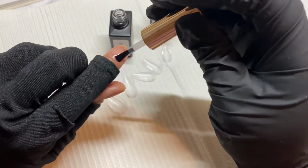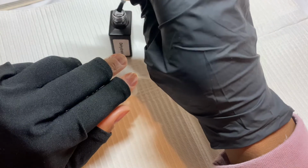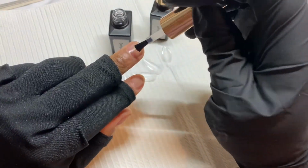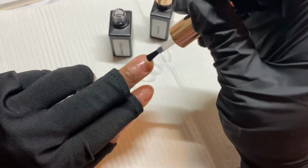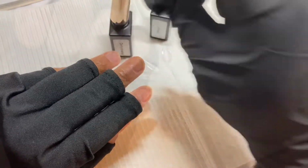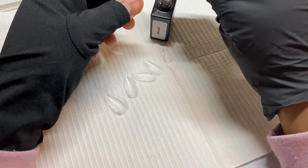And then we're going to go ahead and apply our nail glue to the nail tip, and apply the nail tip to my nail. Now you will need a UV lamp. I like to use a small portable rechargeable nail lamp, and I turn that on and just give it a quick cure, and then I will follow up with giving it a full cure under my UV lamp, which is 48 watts.